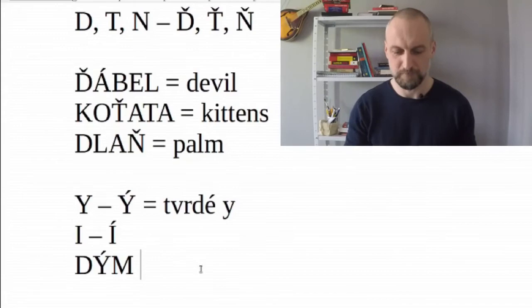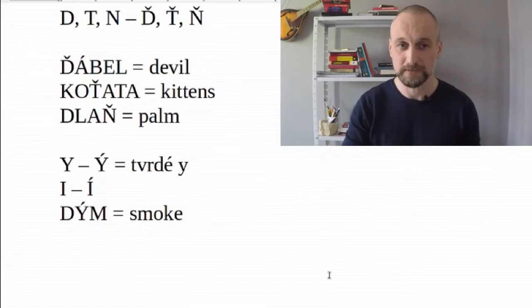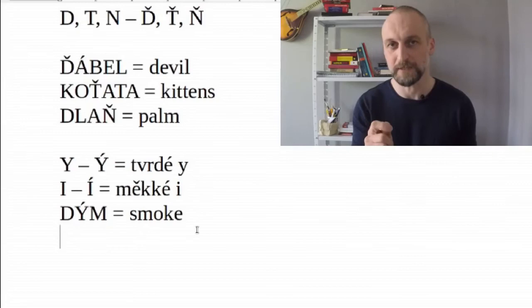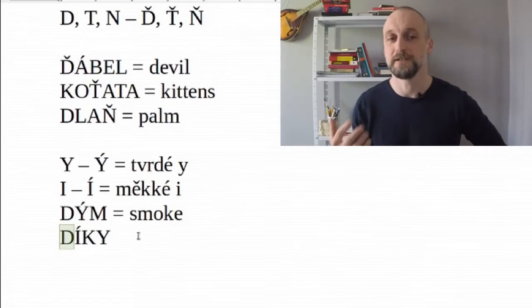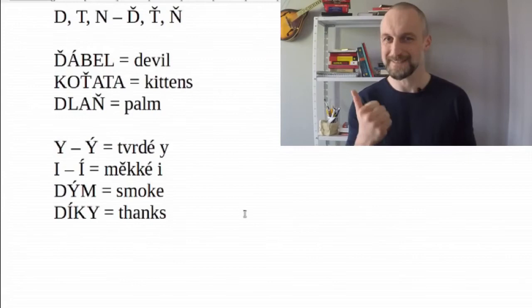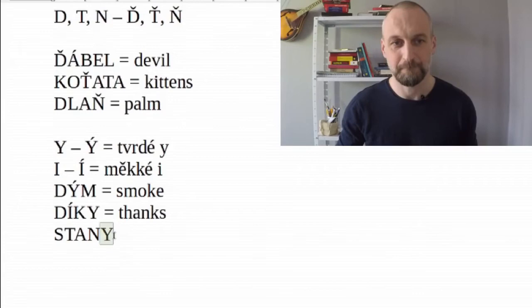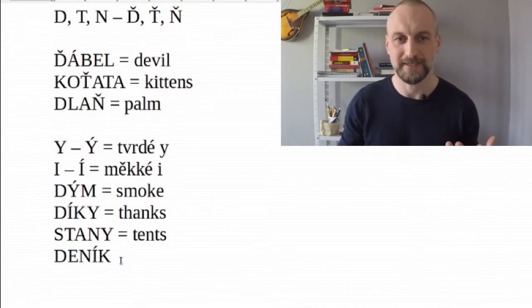However, if one of these three consonants is followed by this one, which is called měkké i, meaning soft i, then the consonant changes into its soft variant. For example, this one, it's pronounced ďíky. And you see that there is no hook over this d, but it is pronounced ď because it is followed by měkké i. And díky means thanks. So that goes for all three consonants, d, t, n. And for example, this word pronounced stany, because there is this tvrdé y at the end, and it means tents. However, this word would be pronounced with soft ň, deník, because there is this měkké i, and it means diary.